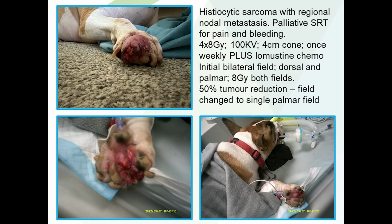This was a very ugly tumor. Histiocytic sarcoma growing on this dog's foot. They initially thought that it was a plasmacytoma, could not really get a diagnosis more than a round cell tumor. When it came to us, it already had a big superficial cervical node, and we were able to make a cytologic diagnosis of histiocytic sarcoma on an aspirate from that node.